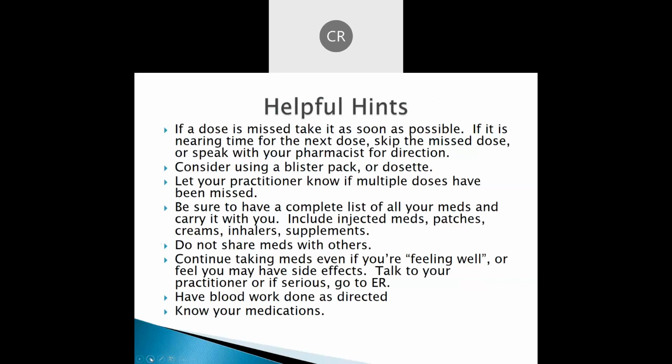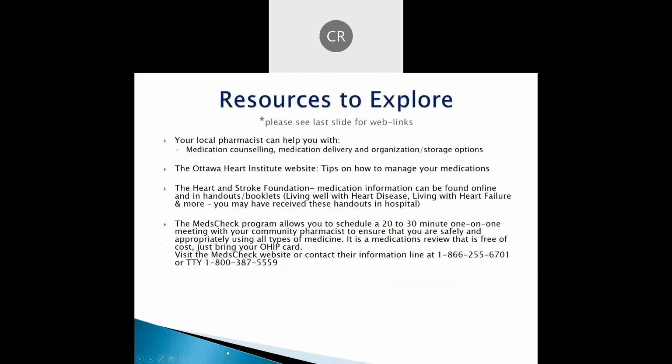And just know your medications, know what you're taking, why you're taking it. There are different resources that you can explore. Your local pharmacist is going to be one of your number one. There's a program called Meds Check, and that allows you to schedule a 20 to 30 minute one-on-one meeting with your community pharmacist to ensure that everything is good.